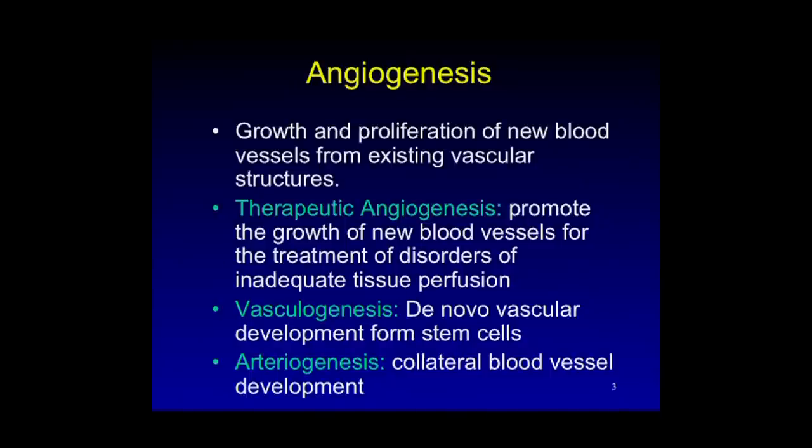And currently, the vast majority of these trials are actually looking at treatment of patients, I hate to use the term CLI at this point, but that's what I'm stuck with, so for patients with severe tissue loss or rest pain. And this is different from vasculogenesis, which is what happens in embryo as blood vessels develop, or arteriogenesis, which is the development of collaterals.